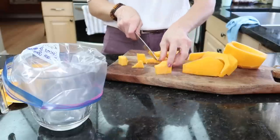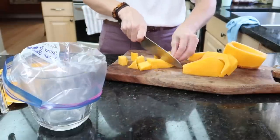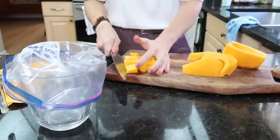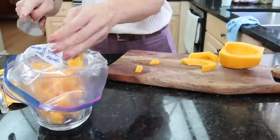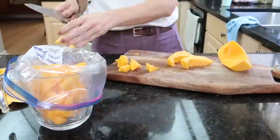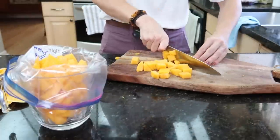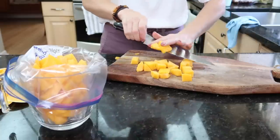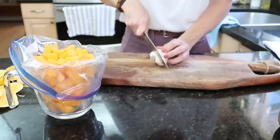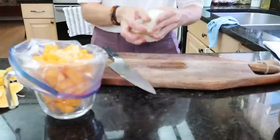Well, I will likely need a whole squash for this because this thing is only 4 cups and you need 6. And I already see that I don't have enough here. Well, look at that, 6 cups exactly. Some more garlic goes in here, 3 cloves. They go right in. I'm gonna dice up an onion.